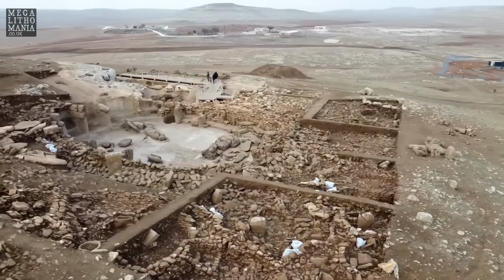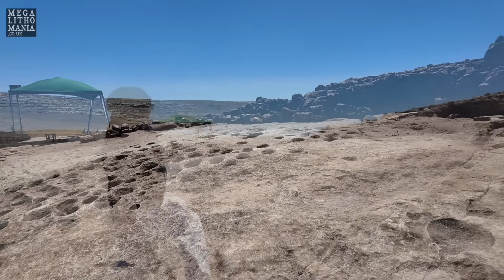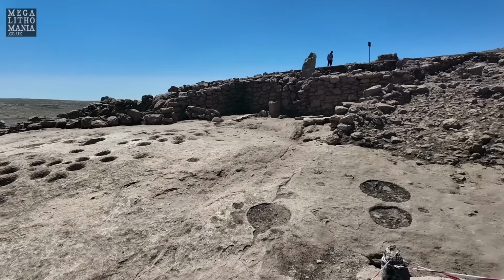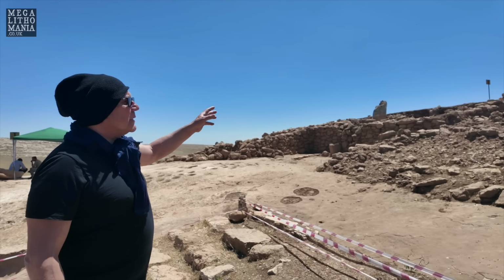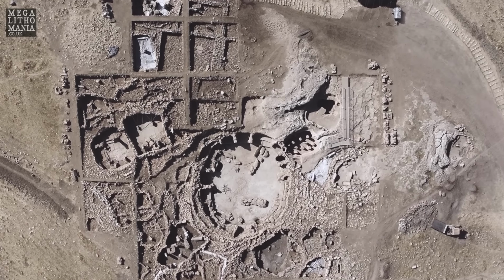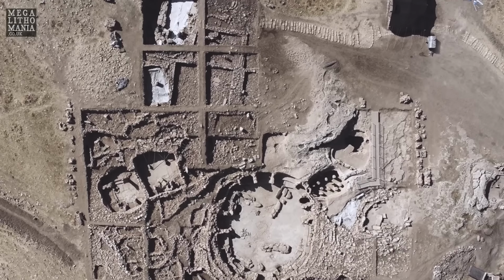We're walking to the top of the hill at Karahan Tepe. You can see these cut marks in the rock here. This is characteristic of, I would say, all of the Taş Tepeler sites. You find them, it's almost like a telltale sign. And we are gradually coming up towards some of the new enclosures that they've been working on recently. And there is a piece de resistance right at the top, which we want to show you.